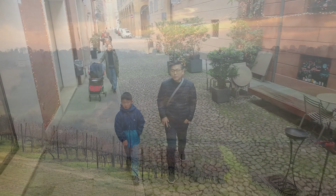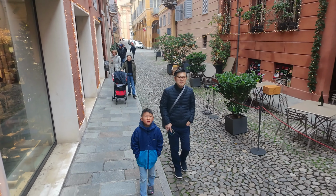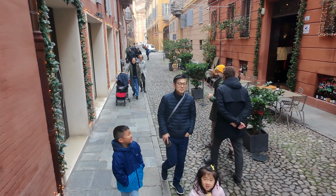at home. The first town we visited was Parma, and here's our family walking through the streets of Parma on the way to the Duomo, or the cathedral.